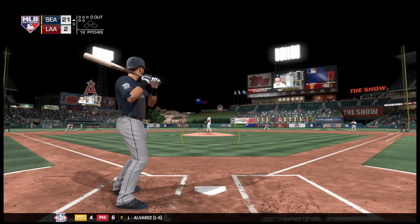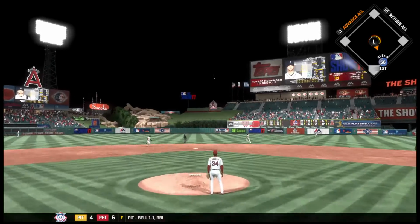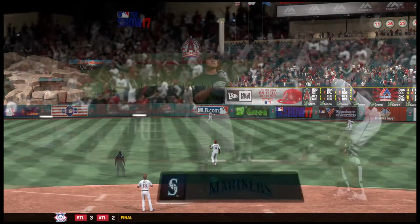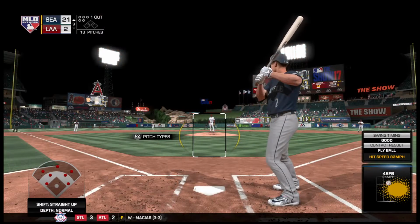Into the box now, Mitch Haniger. Lifted out towards straightaway center field. Ebner moving to his left. Looks it into his glove, and there's one gone. Stepping in, Corey Seager. One run in and one gone so far in the center.